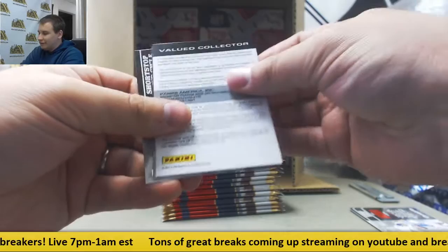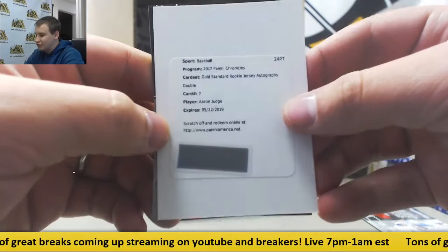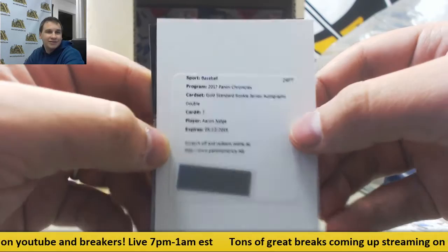Another redemption. And another Aaron Judge. And that is a nice one. Gold standard rookie jersey auto double. So that'll be a dual jersey auto. All rise. Aaron Judge. Yankees destroying this case.